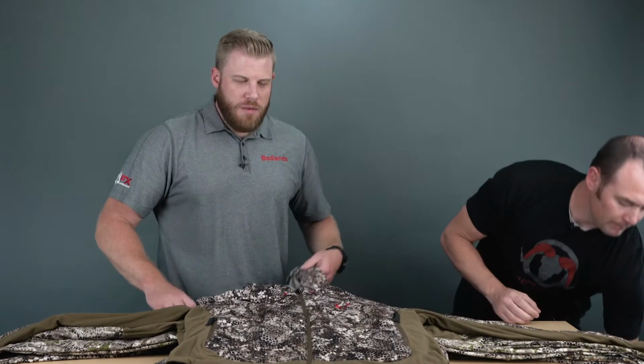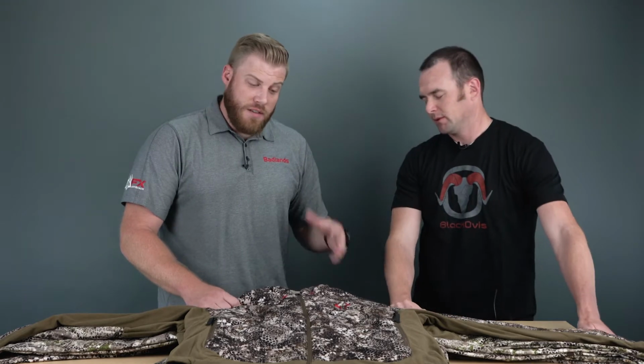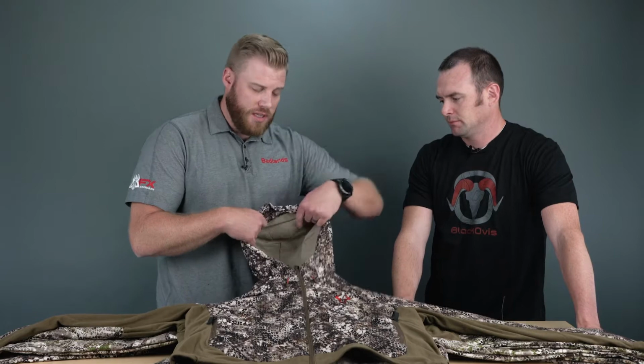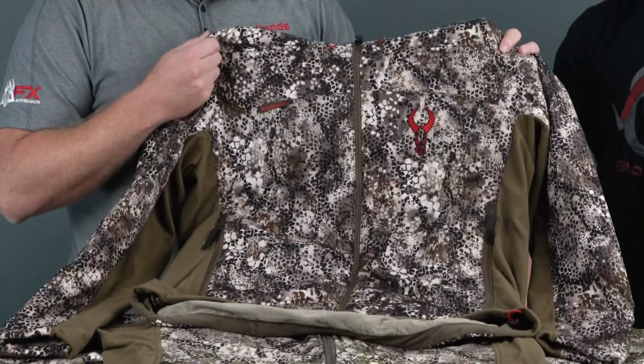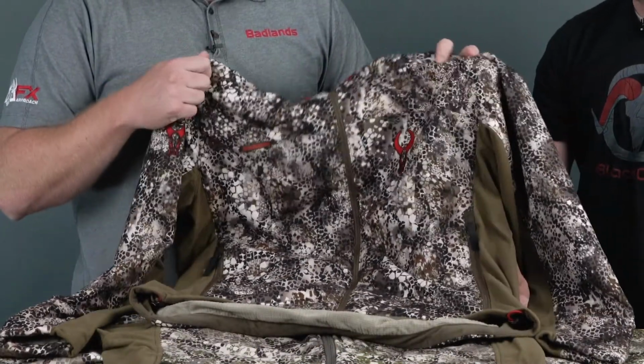Moving up, this might be my personal favorite piece of the line. I have a couple favorites, but this thing fits like butter. It's absolutely incredibly soft, comfortable. This is the Wasatch Jacket. So this actually is an insulated full zip. I'd call it kind of a mid to outer layer.